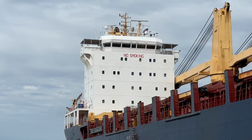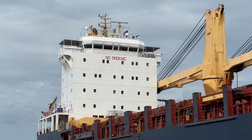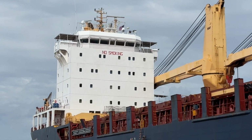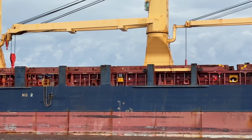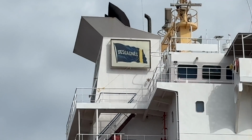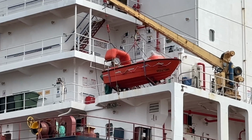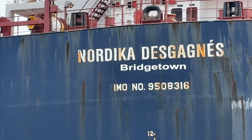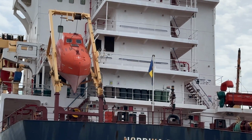Nice look at the front of the superstructure. You can also see the flying bridge on the very top. Radar is spinning. And you'll notice the American flag is flying, representing the country that they'll be arriving at. I'm looking from a further distance trying to determine what kind of cargo is on board, but pretty difficult to see from this perspective. Nice sign that they have up there, showing the flag that represents the ownership of this vessel. Check out that other boat that's up there. That's a port of registry flag, Barbados, flying on the stern.